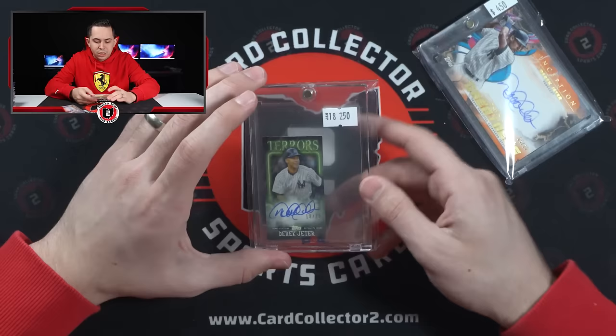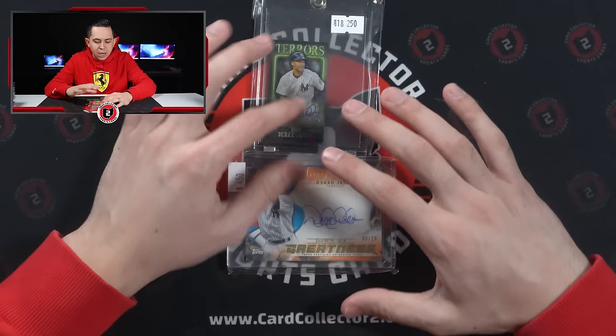Number to 10, Dawn of Greatness auto, and then a Jeter Terrors auto. I think this is Topps Rip out of 25. I mean, but an incredible signature. It really is one of the best autos in all of cards. I would put it up against most autos.